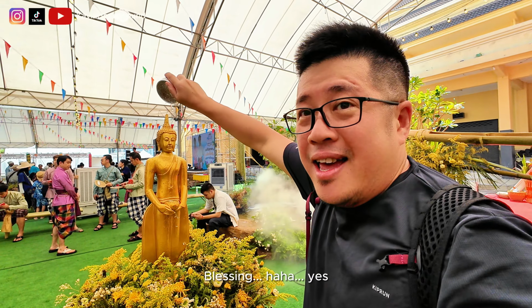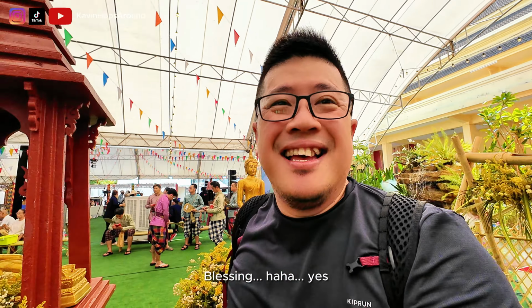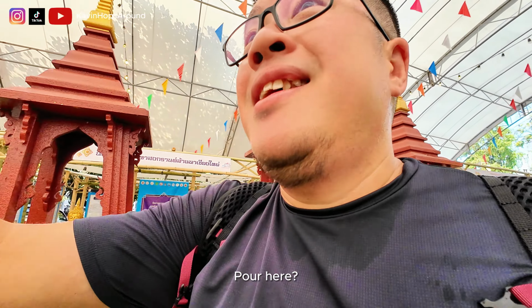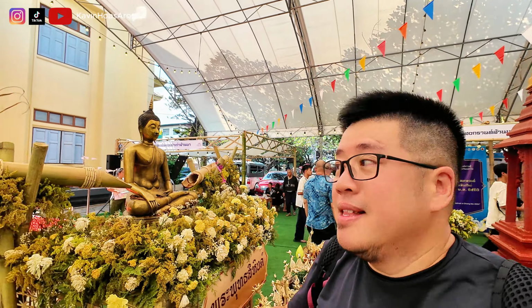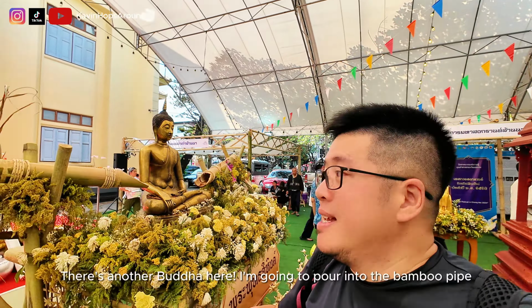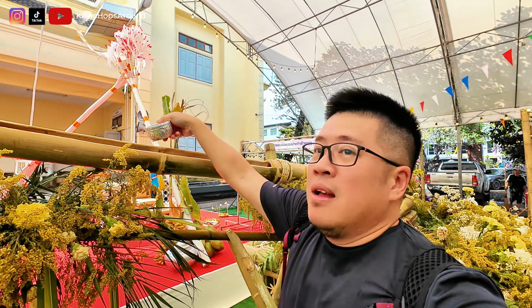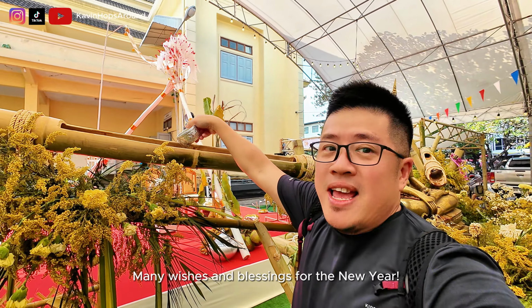A blessing. Yep. That's another Buddha here. I'm gonna pour into the bamboo pipe so that to cleanse. Many wishes and blessings for the new year.